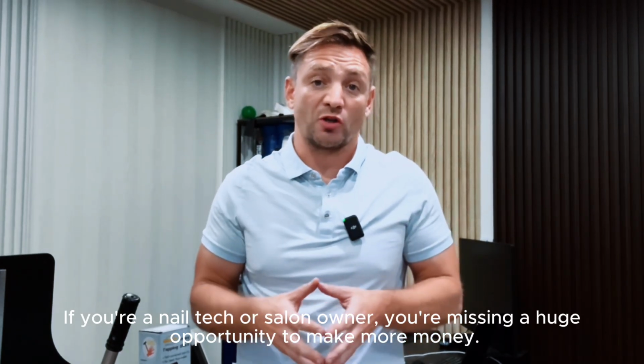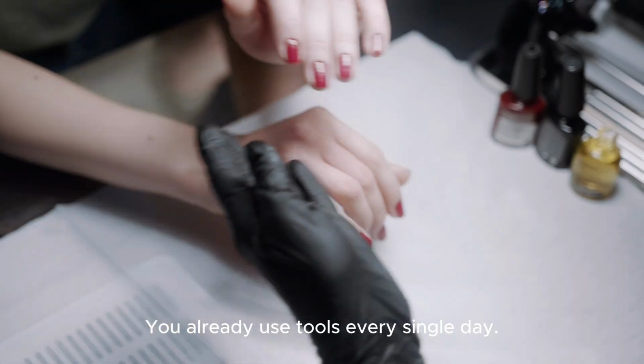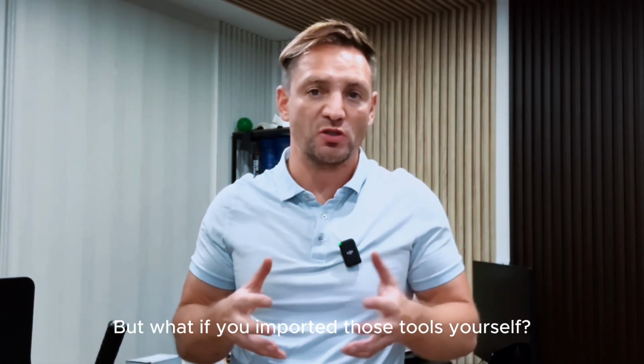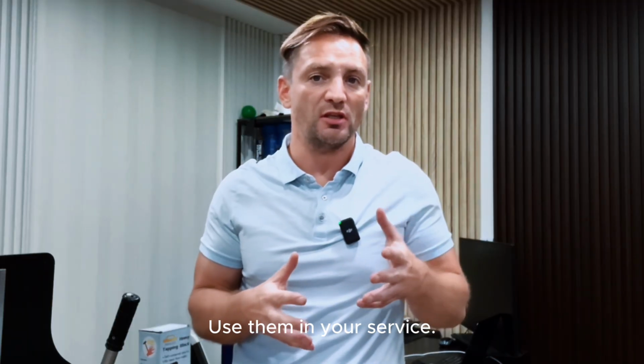If you're a nail tech or salon owner, you're missing a huge opportunity to make more money. You already use tools every single day. Cuticle pusher, UV glowers, drill bits, files. But what if you imported those tools yourself? Start with small essentials, things you already trust. Use them in your service.